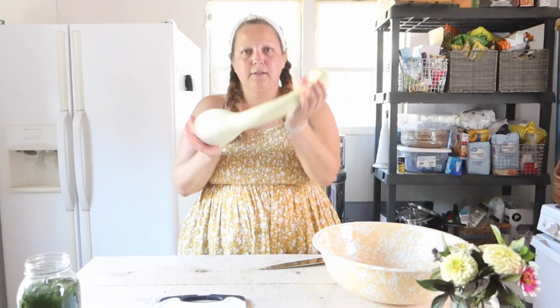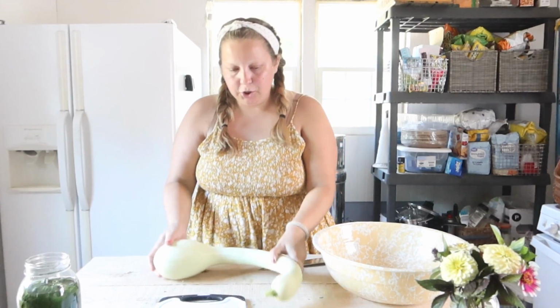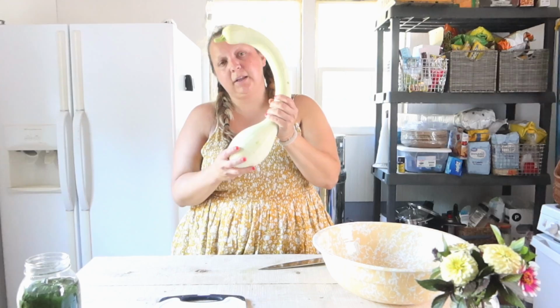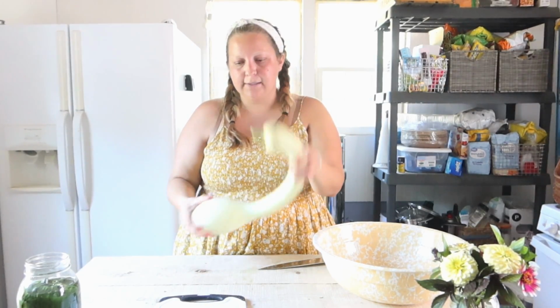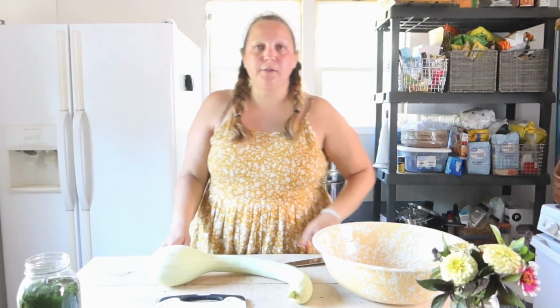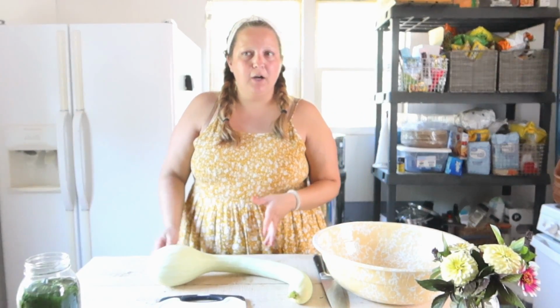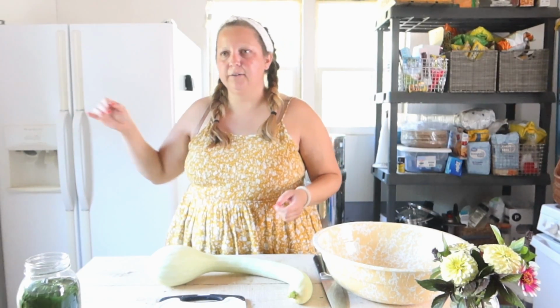So this is a Tromboncino squash. It's a really cool squash. You can eat it when it's smaller like this. You can even eat it when it's smaller than this. And you can also leave it on the vine to ripen and turn into something like a winter squash, which Casey is bringing to me right now.